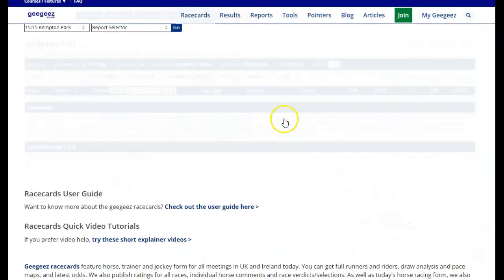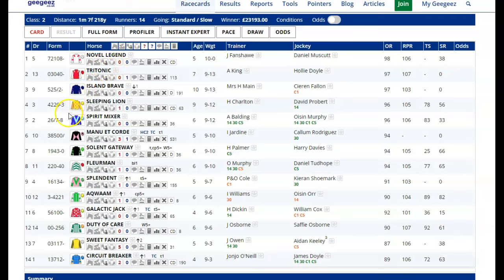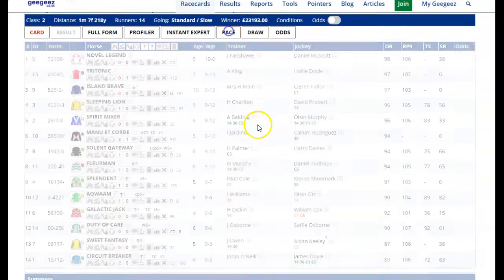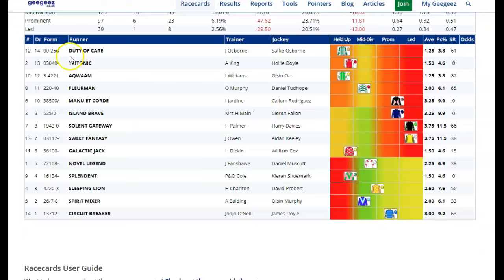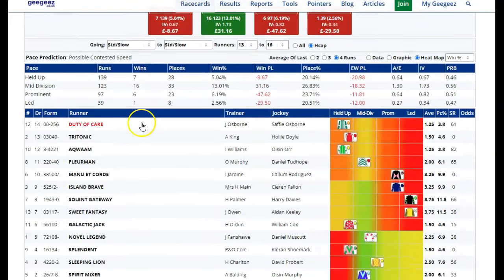Right, that's 3 races down in 17 minutes. They tail off a bit in a second. Another very competitive handicap. Is there anything on the pace maps here? Again, not so clear cut. Actually, leading hasn't been a good thing, as you can see from those stats.